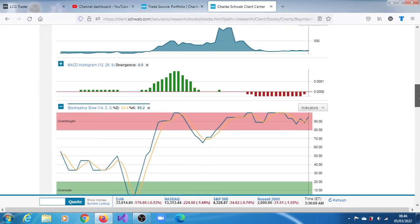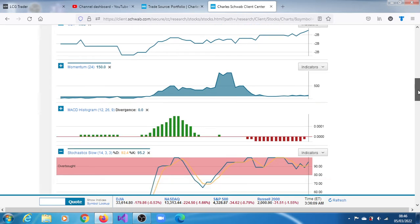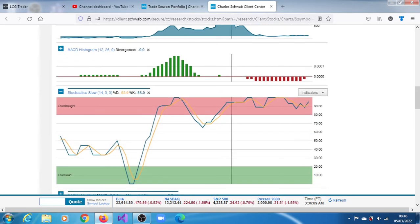You can see momentum. This is the on-balance volume indicator over the last 3 months. This has a positive slope. We can see here momentum is sustained. It's been in an overbought condition since when? Let's see whether we can get that.